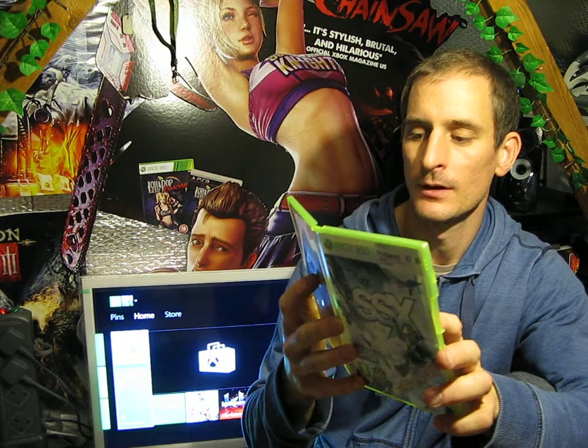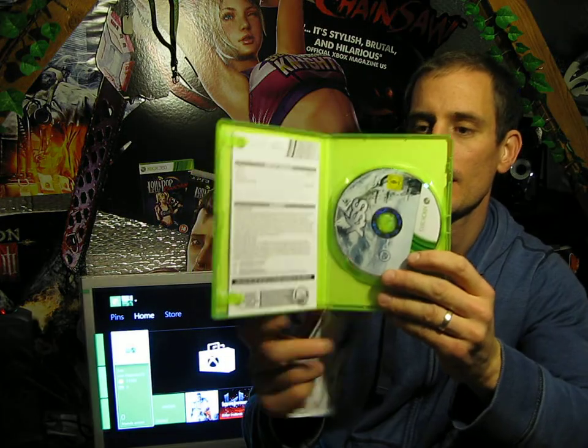Some 360 games now, and this is from Game World as well. It's SSX by EA Sports, and it's a one-player game where you can play online multiplayer. It's released in 2012, and that was $7.99. I'll just hide that passcode. So I've had a quick go on this. I did really enjoy the original SSX game on the PlayStation 2, so it's quite nice to play some high definition graphics on that one.